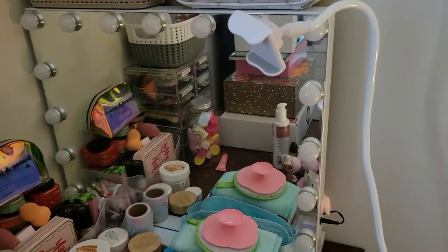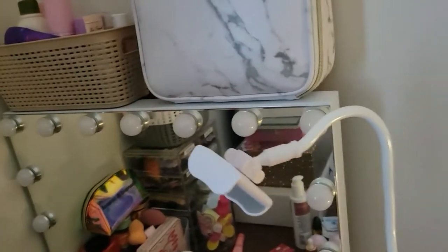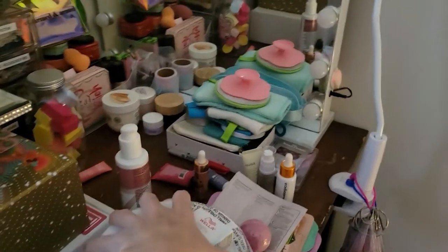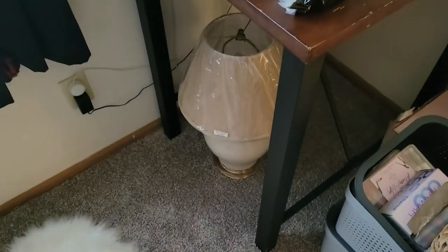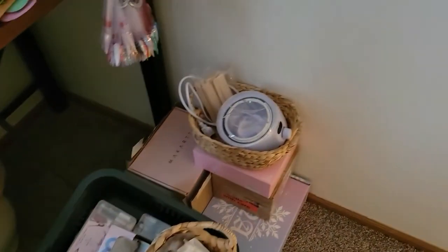I have my makeup mirror, and then I put this here in case I was going to do any makeup tutorials or hair tutorials, which I never ended up getting around to doing. So anyway, I have all this stuff I need to put away. I just got this lamp from my grandpa, so I'm going to be putting that in my new space because there are no ceiling lights in this apartment.